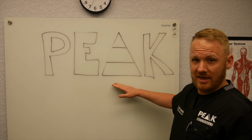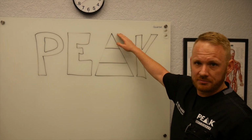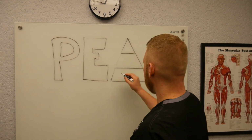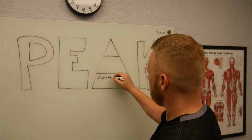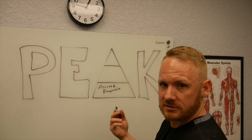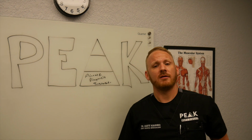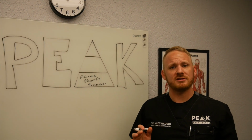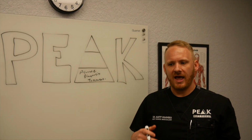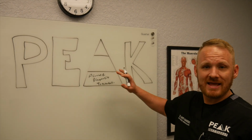So what we did was use the A in the peak part of our logo, and it has 3 parts to each problem. The first problem of anything, to get an injury solution, you need 2 things. You need an accurate diagnosis. And with that becomes proper treatment. And I don't care what anyone says out there. Proper treatment is a treatment that reduces pathology. Treatment that improves your range of motion, your function, or something like that. Any other treatment out there isn't treatment, and it's not going to last long term. So this needs to happen first.